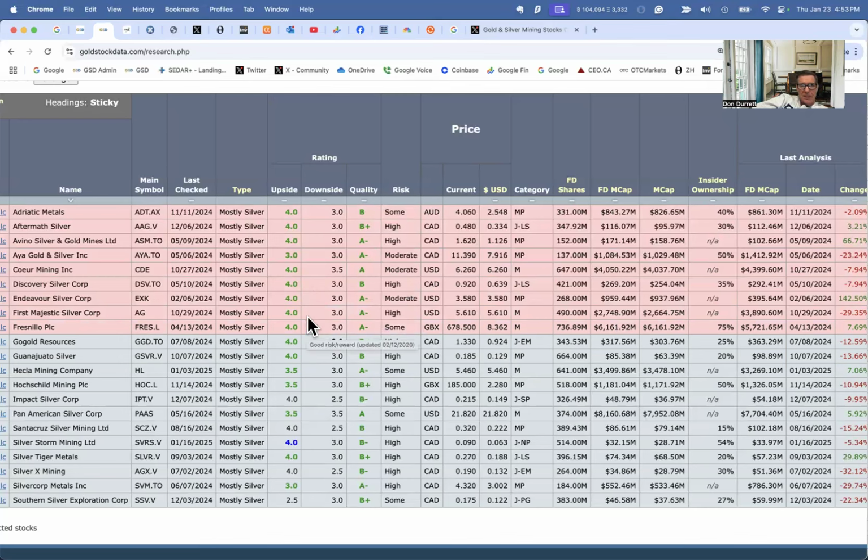First Majestic, they're currently priced at about six, so six times 10, I mean, that's $60. So I don't think they're going to get there. To be a 10 bagger, I'd have to get to $70. So I think this should be a 3.5. I'm going to change that after this video. I think First Majestic is more of an 8 bagger. But oddly, Fresnillo is a solid 10 bagger. That's how cheap they are right now.